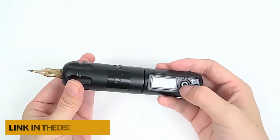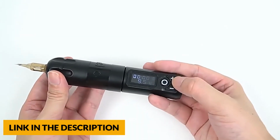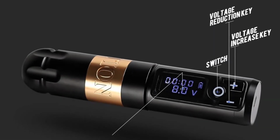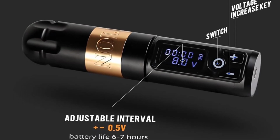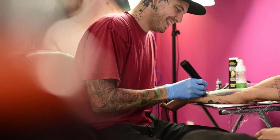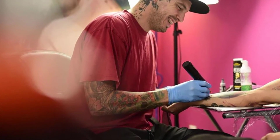The top of the battery has a visible LCD display, which can clearly display the working voltage, charging, and remaining power. This machine is perfect for fine or bold lines, realistic color, new school, and old school style, compatible with major brand cartridge needles, flexible and lightweight for every style, gently and smoothly transfers ink to skin, suitable for all skin types.